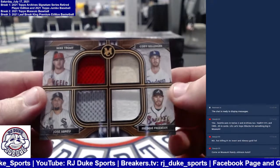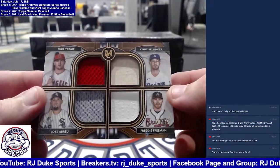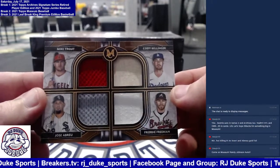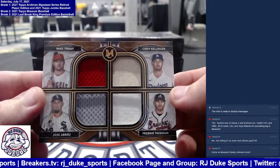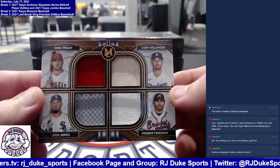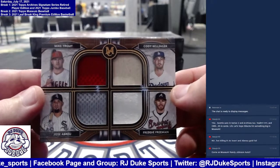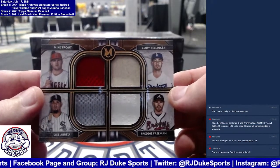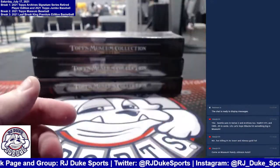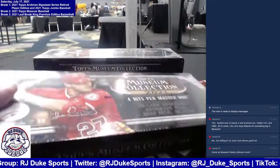We're gonna have to take this to the randomizer. But we're looking at three single color patches and a piece of the bat. And these players are Mike Trout, Cody Bellinger, Jose Abreu, Freddie Freeman. That is the Angels, the Dodgers, the White Sox, and the Braves all on one card. This will have to go to the randomizer at the end of the museum break. We'll come back to it to determine which team will win that card. Let's do box number two.